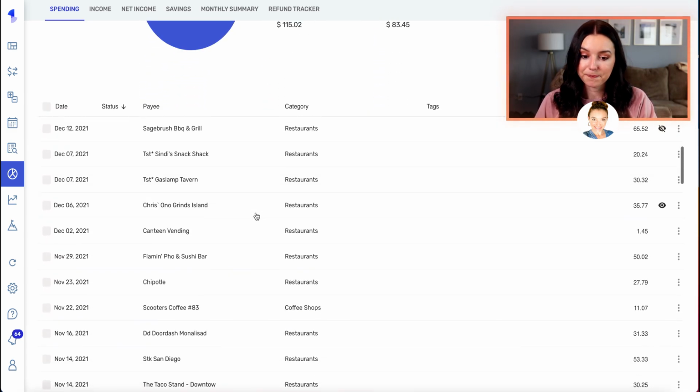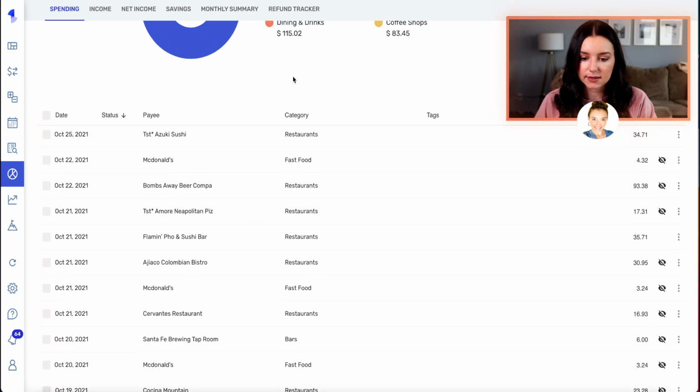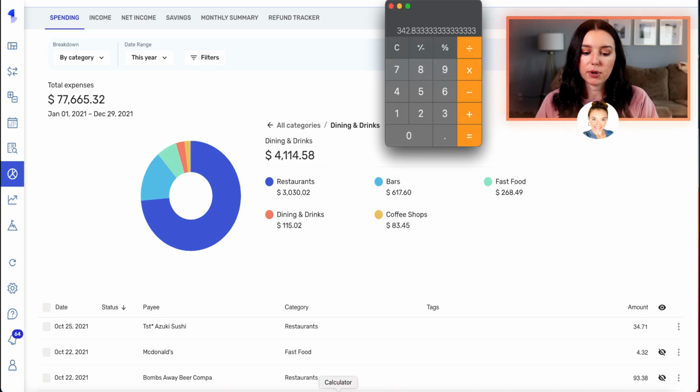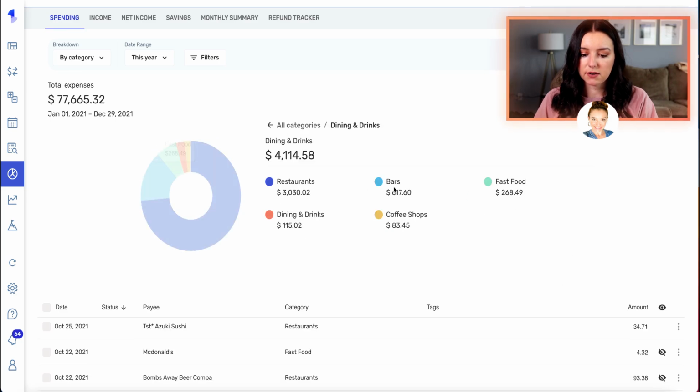So man, okay, how am I feeling about this? I mean, it makes sense to me. $4,000 in the year. So what is that? $343. And that includes bars and dining and drinks and fast food and coffee shops. Wow. All right, so the dining and drinks, I want to go back to that for a second.